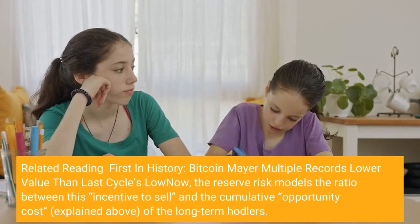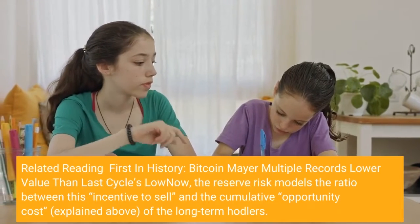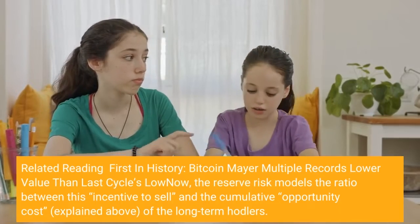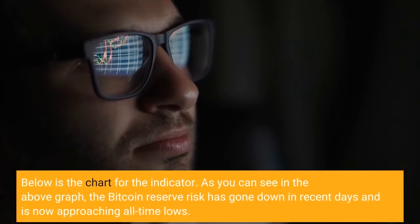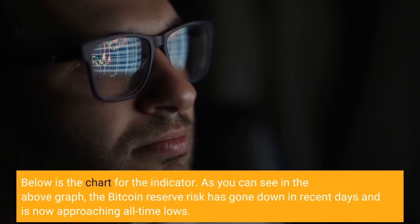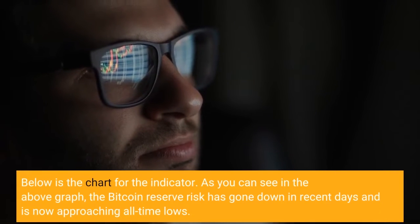The reserve risk models the ratio between this incentive to sell and the cumulative opportunity cost, explained above, of the long-term hodlers. Below is the chart for the indicator. As you can see in the above graph, the Bitcoin reserve risk has gone down in recent days and is now approaching all-time lows.